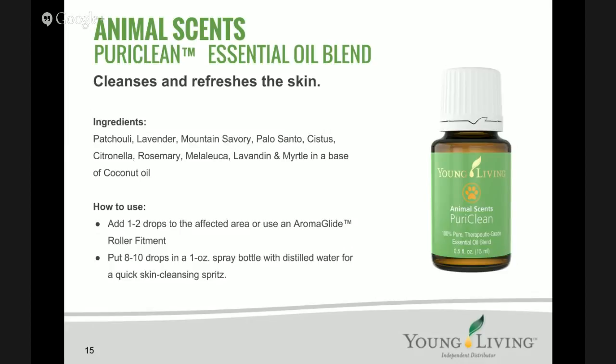Myrtle and Melaleuca stop itching. Myrtle is in the Purification essential oil, and it's really, really good at stopping insect bites. So if you've got a painful cut on your animal, you can apply PuriClean and it'll help stop the itch and help purify the area. Palo Santo is in quite a few of these oils, and it acts very similar to frankincense in the fact that it can help repair DNA and it can also help heal the skin, as well as purifying and being antibacterial. Patchouli is very good for the skin. Citronella helps to purify. All of these oils are awesome at purifying, basically. And it's in a base of coconut oil.